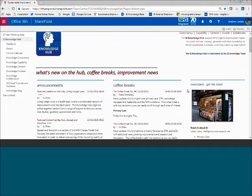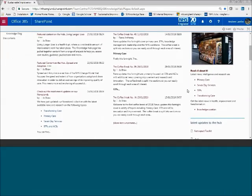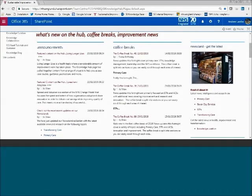As we scroll down, we've got three areas that we regularly maintain. Firstly, we've got announcements. We use these to promote new content or highlight a particular content topic. And we have new announcements every 2 or 3 days. Then we've got a couple of features that we call coffee breaks and newsstands, as you can see. They're intended to be something that you can quickly scan. And I'll come back to those in more detail a little bit later on in this walkthrough.